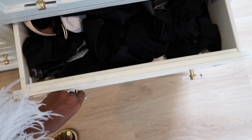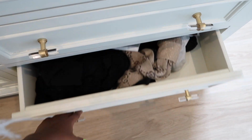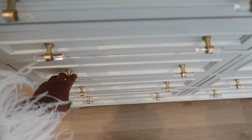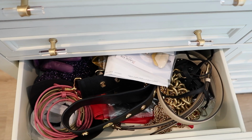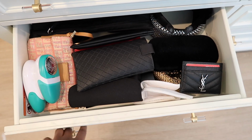This is where I keep all of my like undergarments, and this is where I keep socks. Nothing very exciting. And then on the other side, I just keep like extra bag straps and things like that. A few just random things there. My fabric shaver in the bottom drawer is literally just junk. I need to get rid of it.